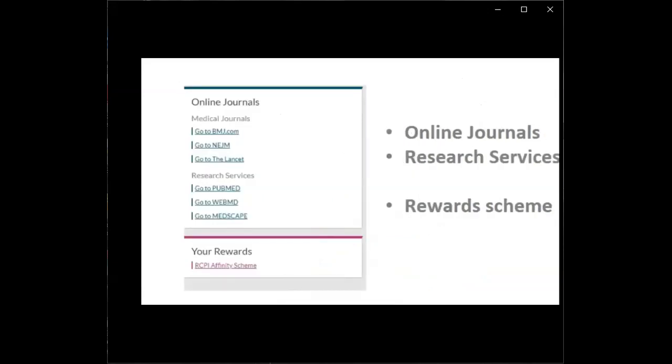Also in the Digital Hub we have online journals, research services and reward schemes.